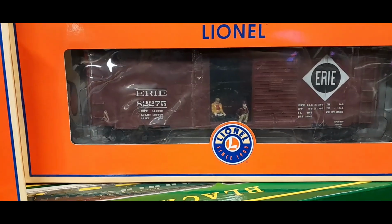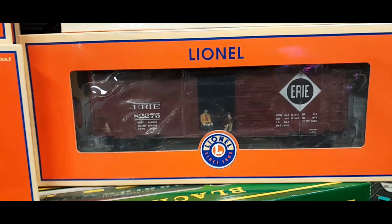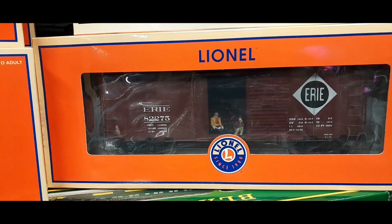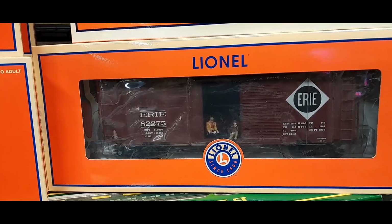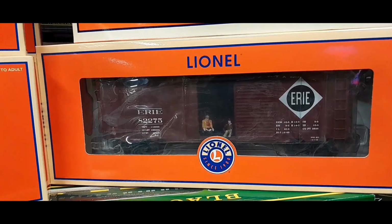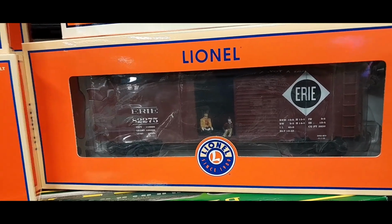Next was the hobo car, and most of you know we had this at the shop as well. I think it was episode 17 we had this one on, and they play the harmonica, and I thought that was a good one to add to the collection.